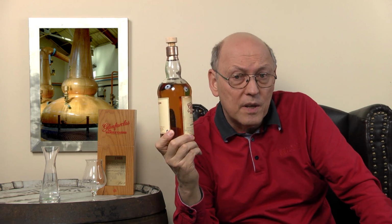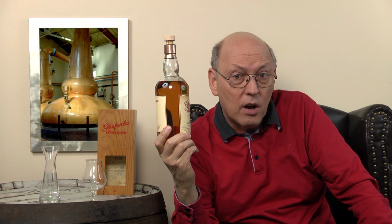But if you have a look at the color, it must be a second fill, because the color transferred from the cask walls into the whiskey goes down like this. So it's a reducing function. And in the first years, most of the color is transferred, and then less and less. And for 25 years, it's quite dark. So it should be the second fill of this sherry hogshead.